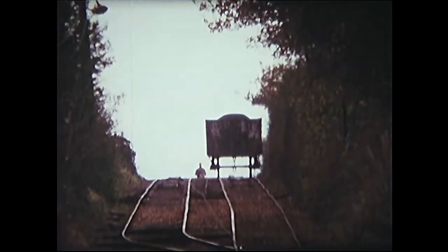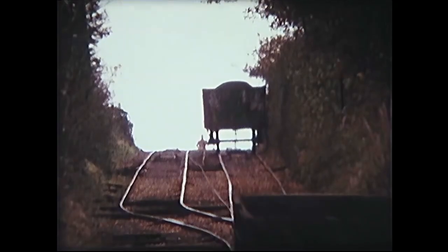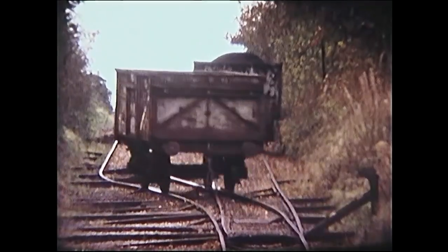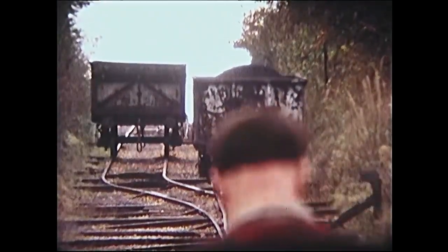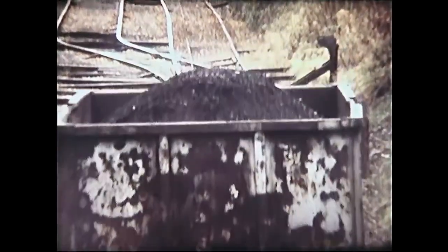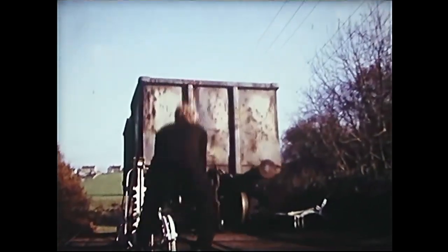Once, there were 2 tracks the full length of the incline, but to save maintenance costs, they were reduced to 1, and switching points fitted. Safety has always been a problem on inclines, and the thoughts of several tons of coal hurtling out of control down a 1 in 4 gradient are not pleasant. The week before this was filmed, the points had failed, and the wagons had collided with unfortunate results. It seemed that stopping the wagons was a self-taught art rather than a science.